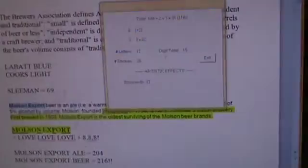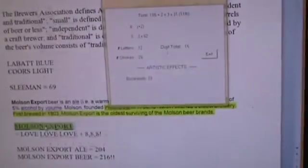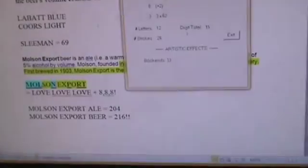So Molson Export is the premium beer by Molson. It's basically their best, based on what I've researched. Molson Export, amazingly, equals love plus love plus love plus 888. So find the loves in Molson Export. L-O, love. And then TPRT, another love, and then MN, half a love. So these 4 letters in Molson equals love number 1.